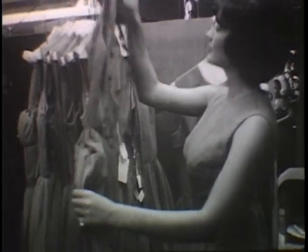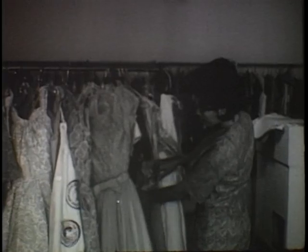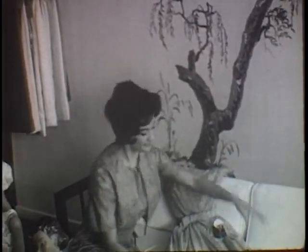All these are the same, but from one fashion house come many different designs. They call it their line, and it changes seasonally. Here's one I particularly liked, a lace bodice and a full skirt. Wonderful for dates and informal parties. So soft and feminine.